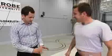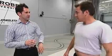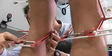So, George, I'm covered in dots. What's next? Well, we've put a series of reflective markers on your legs, Ruben, because we want to capture movement of your joints around your knee and your ankle and see whether there's differences between when you're running barefoot to when you're running in the shoes. Okay, so I've got to go running again. You do. Excellent.